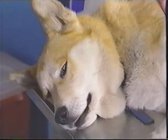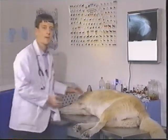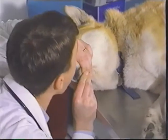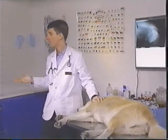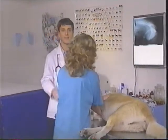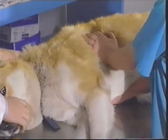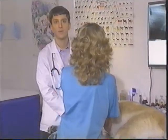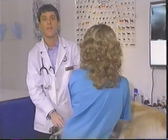Now remember, if your dog has no heartbeat and he's not breathing, you'll need to perform both chest compressions and rescue breathing. If you're alone at the emergency site, you'll need to give 20 chest compressions, followed by 2 rescue breaths, and continue the sequence. If there are 2 of you present, one gives 10 chest compressions, after which the other gives 1 rescue breath, and continue the sequence. Thank you, Kelly.